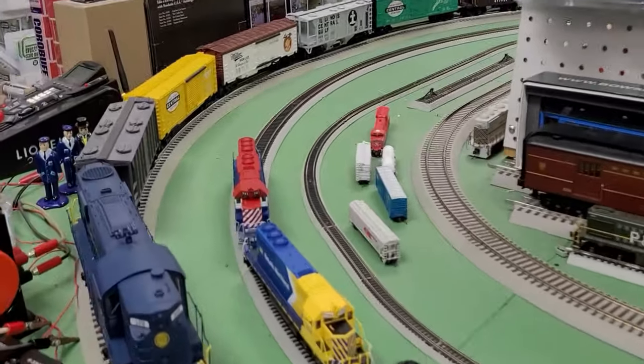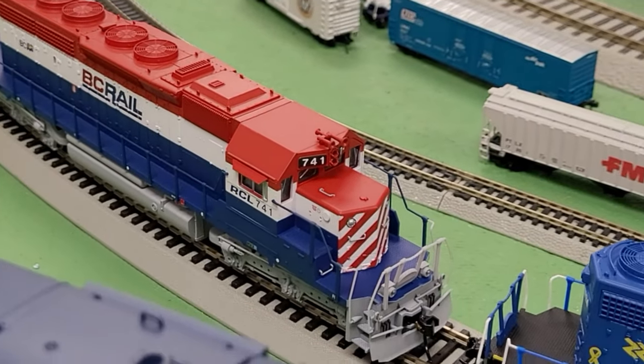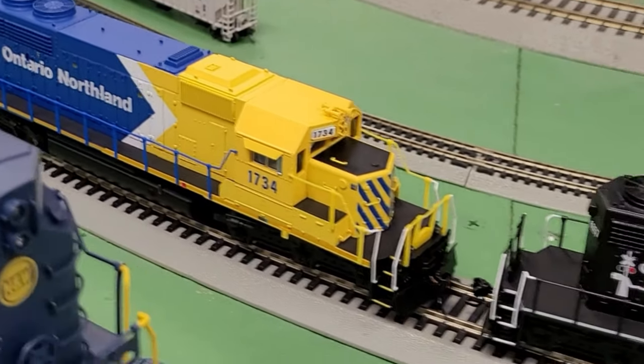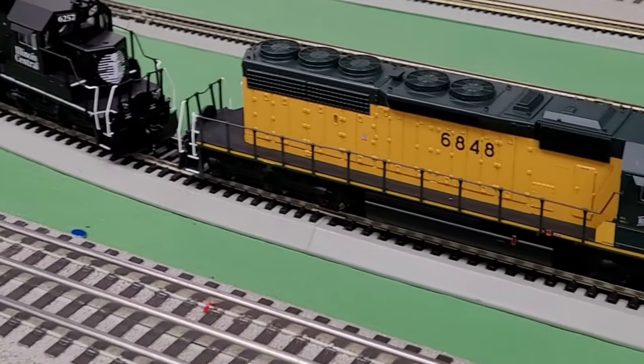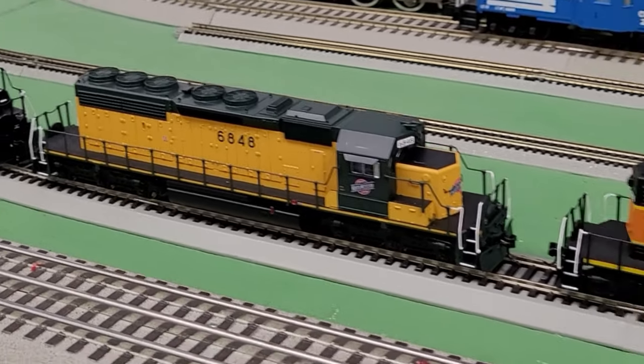If we could get a closer look here, we could see that we have the BC Rail, and I think that is a wonderful looking paint scheme. We got the Ontario Northland. That's a great looking one as well. We got an Illinois Central, not the typical orange we see, but I do like the Operation Lifesaver on there. We have the Chicago and Northwestern. We've seen a few of those out in the past.